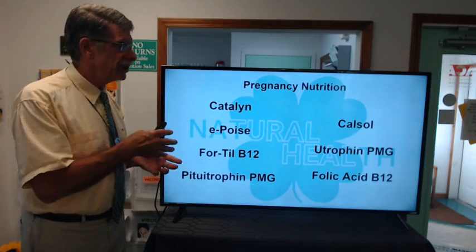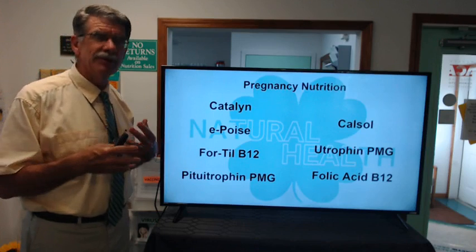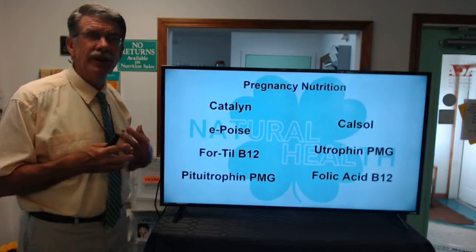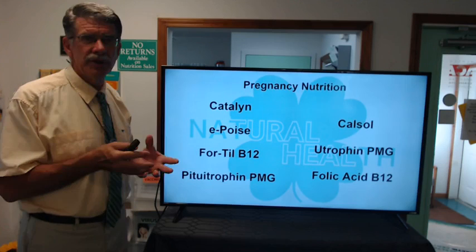So specialized nutrition, and of course then we're watching all the other organs as the mom's body develops, especially as we get into late term of the pregnancy. We're looking at nutrition for the heart itself to make sure that heart is in good shape, so the mom has plenty of energy to deliver the child.